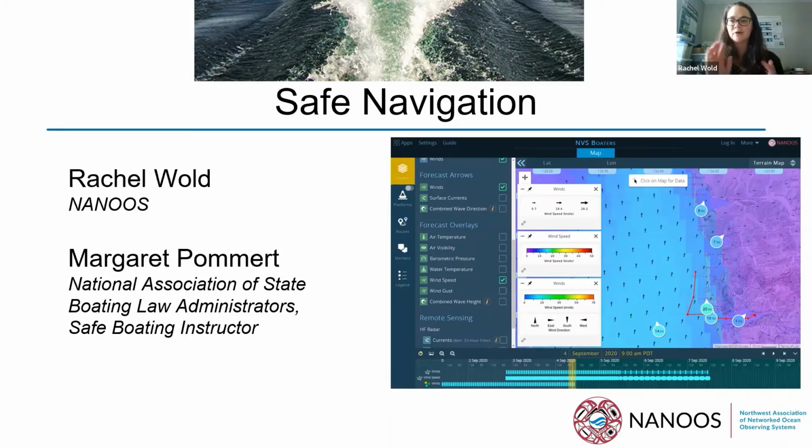So I know I've spoken with a few of you at the workshop right now, so you've heard me talk at length about the Boater app. So instead, I'm going to turn it over to Margaret Pommert, who is a NASBLA certified safe boating instructor, and she is going to describe a little bit about how she uses the Boater app. So Margaret, take it away.